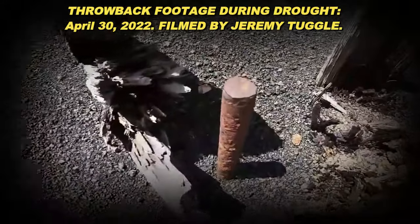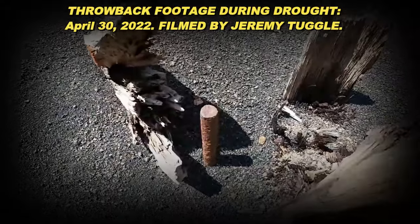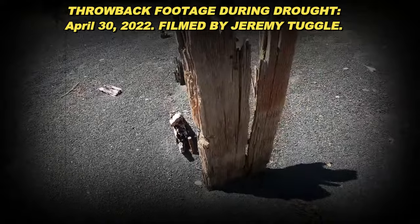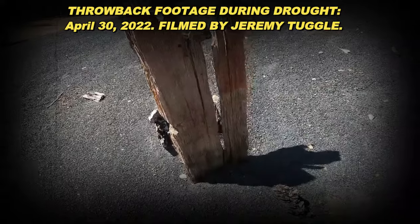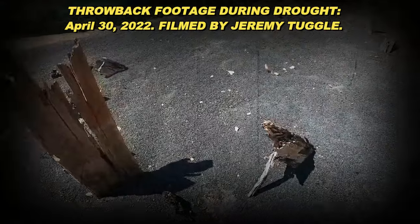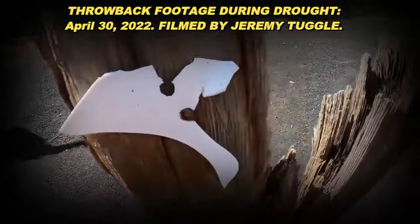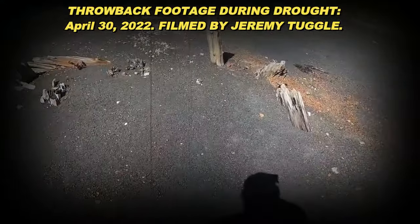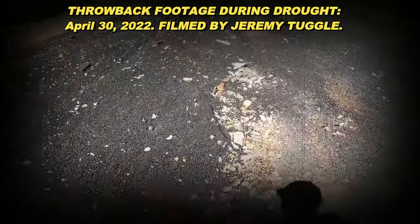Oh, look at that. Iron sticking out. Wow. Look at that. Right? There's some iron right here too. Whoa. Yep. That's cool. Armin, come here. Ooh.